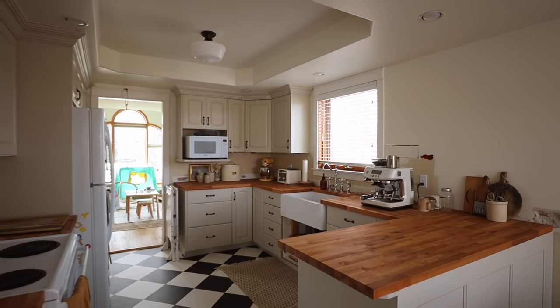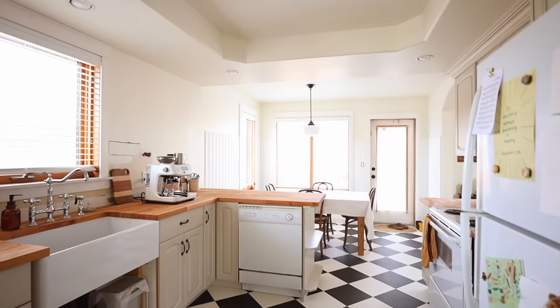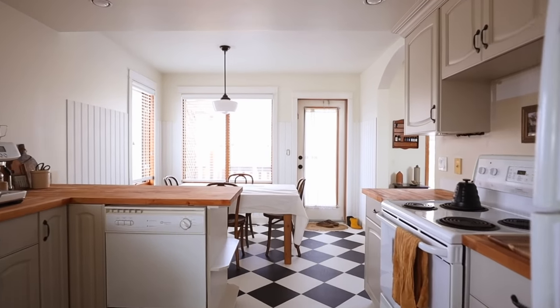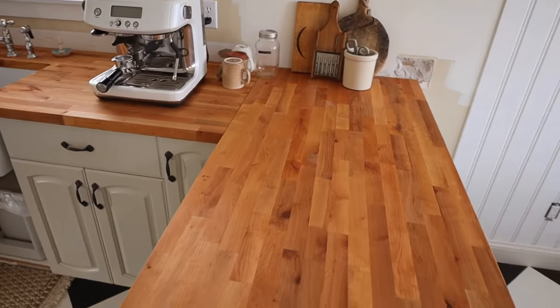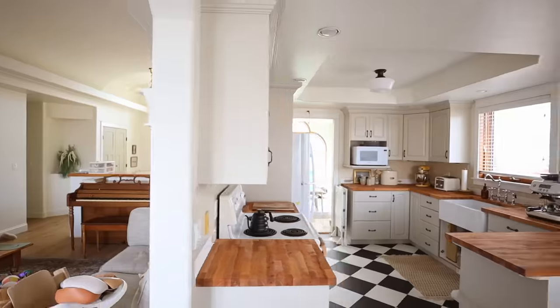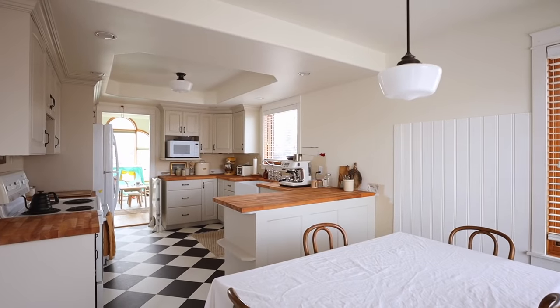And this is how it looks now. We have come such a long way. This kitchen looks completely transformed already, and it's not even done yet. I am thrilled, to say the least.